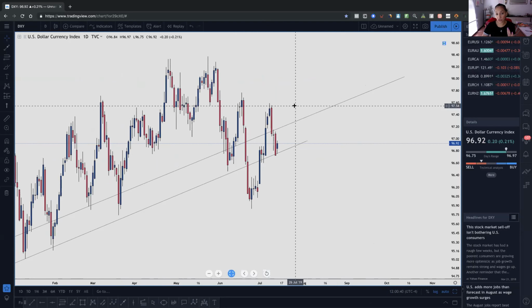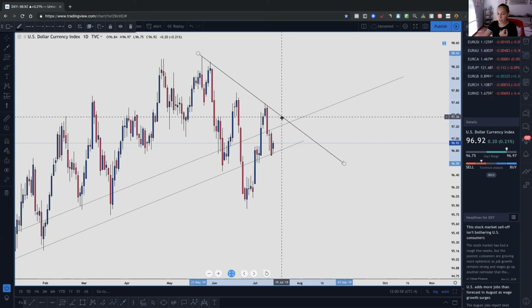What I'm anticipating for the US index is for this to come up and complete at least a right shoulder. Now, I don't know if the pattern will be completed. Again, I'm not a Forex psychic, but if we drew a trend line here, we can see that we have some really nice touches. So I would anticipate at least a move up here. And then if it breaks out and retests this, then we can continue to see some bullish momentum for the US index. So that's that.